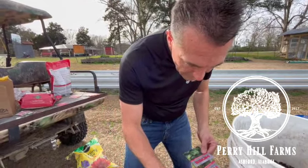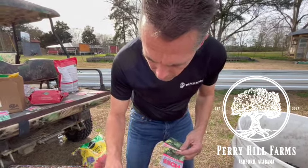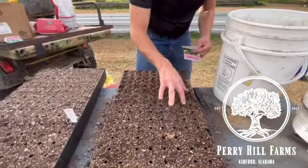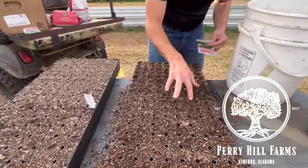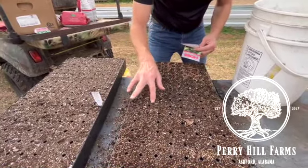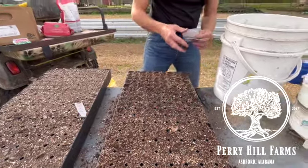I'm just pushing down a little dent in the dirt. It says 1/4 inch depth, and so far all these peppers have been a 1/4 inch depth. Of course I don't take a ruler and measure it out, but basically what I want to do is compress a little hole where the seed will drop down, and then I'll just sprinkle a little dirt over the top of it.